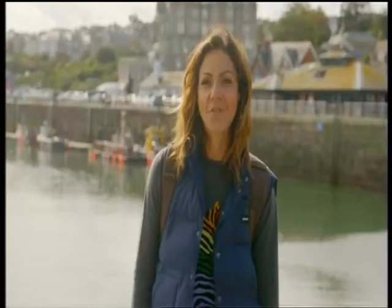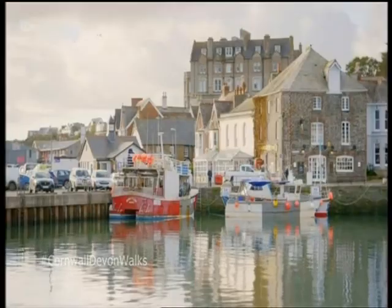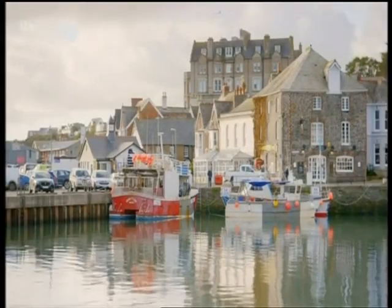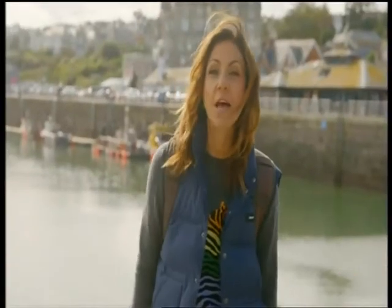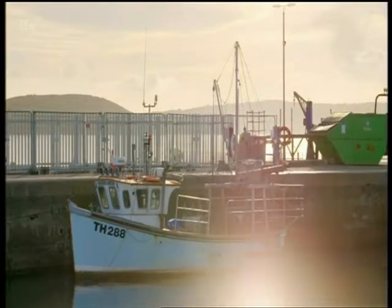Padstow is at the centre of the Cornish fishing industry. Generations of Padstonians have fished these waters. And even though this is a tourist honey trap, the fishing community here dates back centuries.